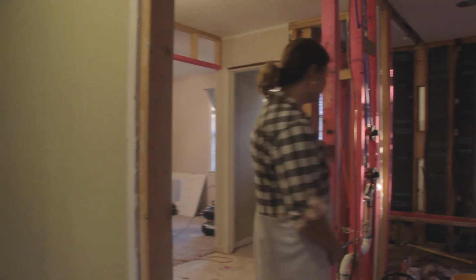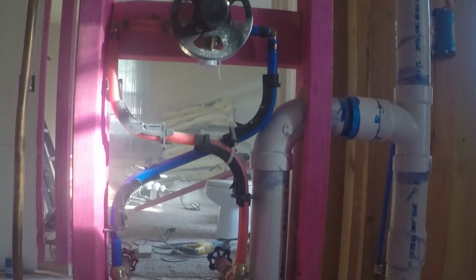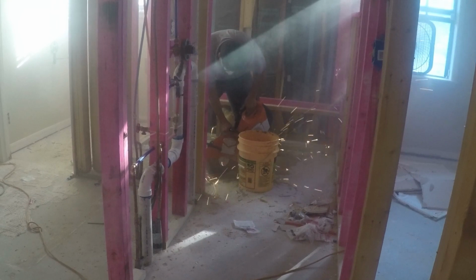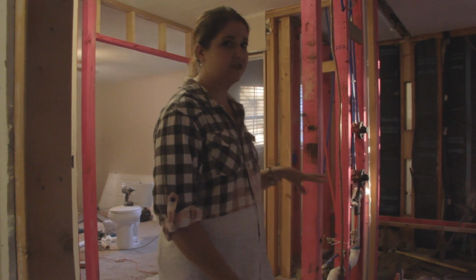So as you come in here, you can see that we've already got the plumbing ready to go. They're gonna be laying down the tile. We've got the slab open because they're moving the drain. The electricians have already been here, so they got all this wired. This looks great.